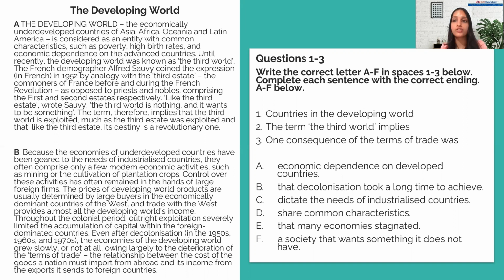Now, also read instructions carefully. Write the correct letter A to F in spaces 1 to 3 below, right? So you have to complete each sentence with the correct ending. Make sure that you write the letter, that is A to F. Do not end up writing the entire sentence.